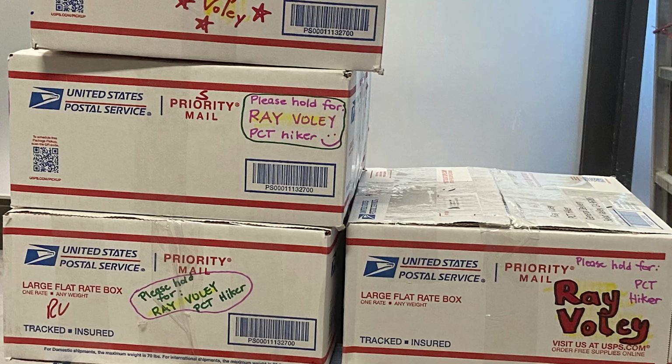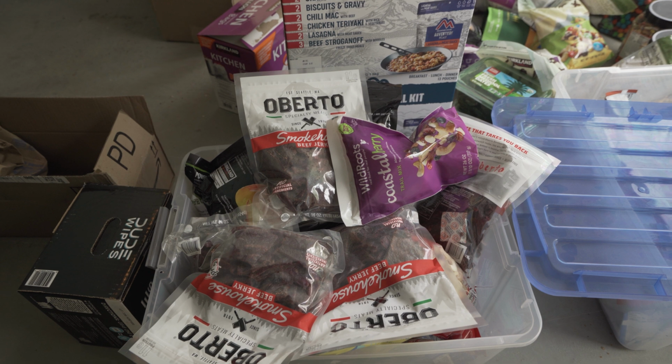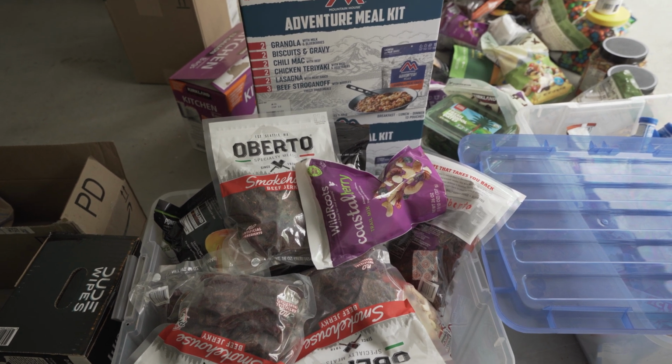I found the best place to send a resupply box is to a small town that has a low selection of food, but also a post office or a store that will hold your boxes. Sometimes these stores will hold your boxes for a fee, so that's an added cost. The cost for a large flat rate USPS box is around $23. You can pack 5 days of food very comfortably in these flat rate boxes, and up to 7 days, perhaps more if you have the sardine gene.